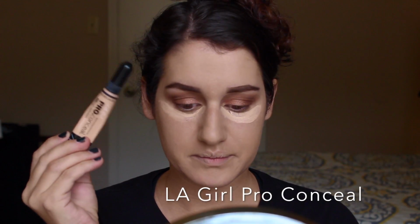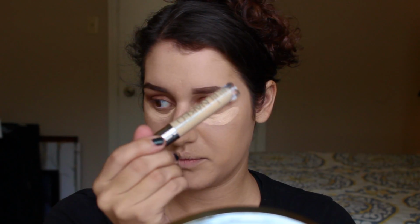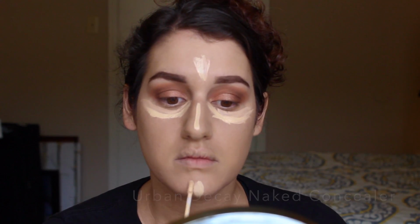And then from here, I wanted to go ahead and do my concealer before I went any further with my eyes, and I'm using the LA Girl Pro Conceal, and I'm mixing in a little bit of the Urban Decay Naked Skin Concealer.